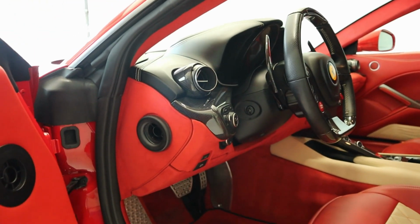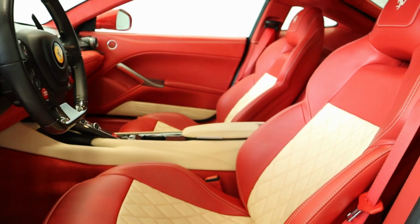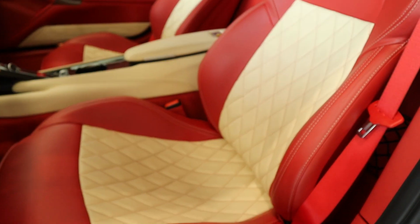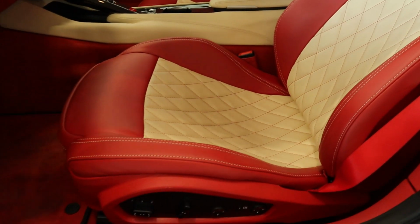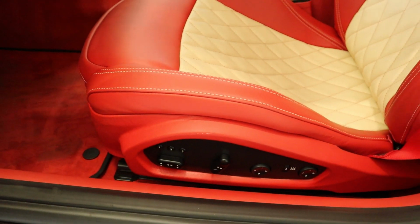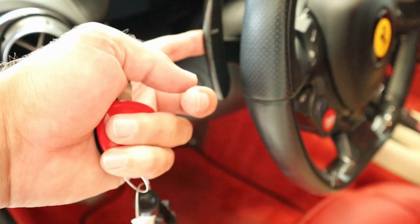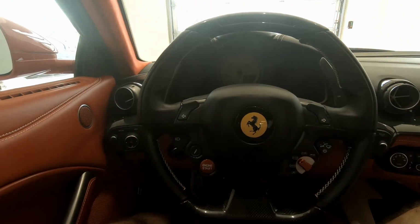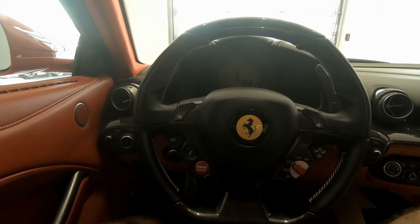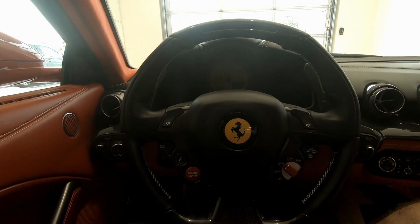I'm here to savor the moment, really. It is unbelievable. And those seats, those bucket seats, several different ways to control them. The carbon fiber, and those are the F1 style shifters. Look at the steering wheel. I'm going to show you the close-up of it right now. Okay, so I'm sitting right inside this beautiful 2015 Ferrari F12 Berlinetta, and this is great.